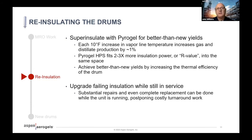Having Pyrogel HPS, that you can fit more insulation power or R value into that same space, means that you can get a higher level of thermal performance. As we discussed before, each 10-degree increase in vapor line temperature will increase the gas and distillate production by 1%. And so if we did that, what would that pay for in terms of a thermal insulation system? The other option, which is, as far as I understand, completely unique to Pyrogel, is that in many cases, we can do insulation work while the drum is in service. We have done this twice, actually, completely re-insulated the shell of a delayed coker drum while the unit was in service. So I'll describe a case study around that here in a second.